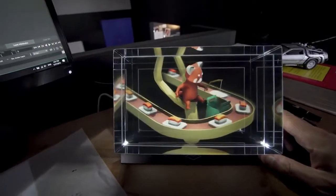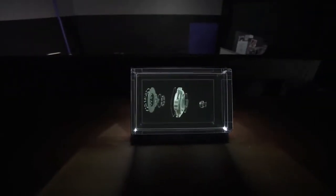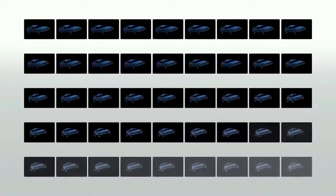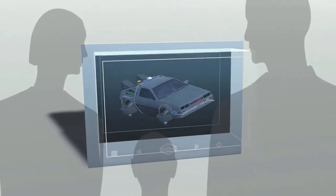I've dreamed of having a holographic display most of my life. Not AR or VR, but, you know, the hologram. The Looking Glass is a new type of light field display that generates 45 simultaneous views of a 3D world, all at 60 frames per second. No VR headset required.